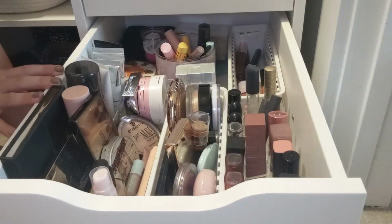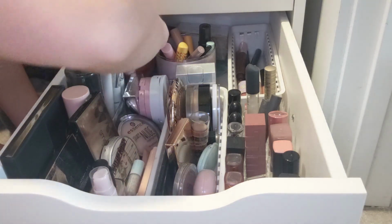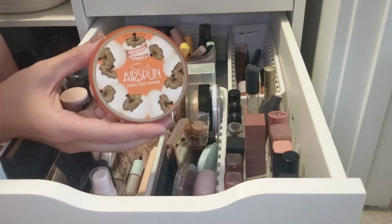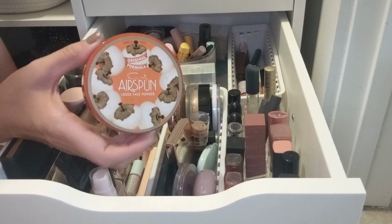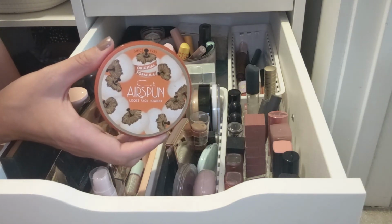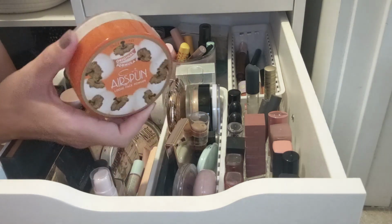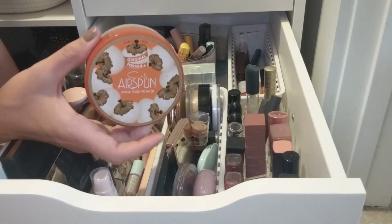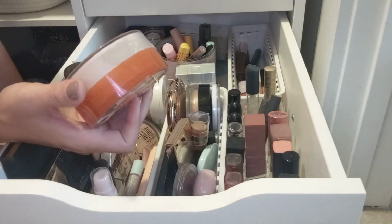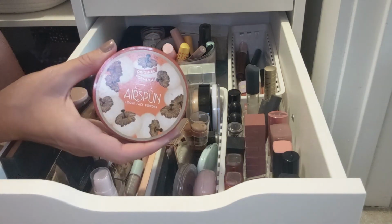I think the last thing I'm gonna pull from this drawer to get rid of is kind of a big ticket item. It's back here. It is my Coty Airspun powder. Now, I do still really like this powder. This is just incredibly old. This has made it through, I think, three different moves with me, two apartments and now the condo I live in. So I know I've had this for over 5, 6, 7 years at this point, probably closer to 7. So I just think that it is so old that it's probably time to just get rid of it.